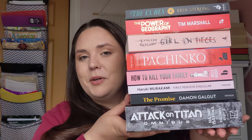This is not a book I would normally go for, but it's just been so highly recommended to me, and it has changed so many different people's opinions of the current world issues, and I'm all about enlightening myself and learning. So I did get The Power of Geography, and it was half off, so not gonna lie, that's probably the main reason I got it. I've been wanting it anyway, but when I saw it was half off, I was like, okay, I'm gonna have to nab it. There you go, those are the 8 books that I bought.